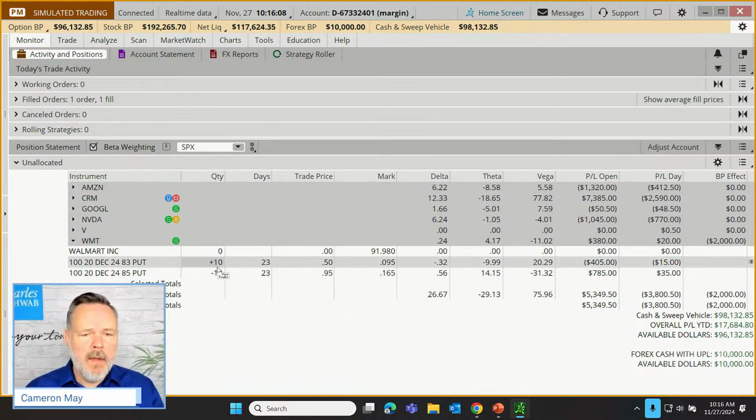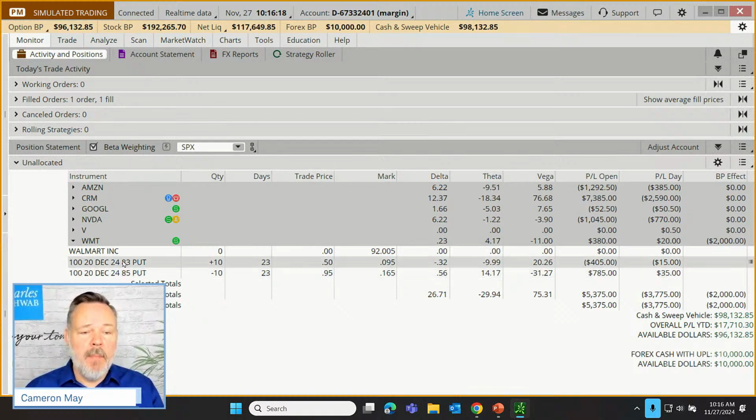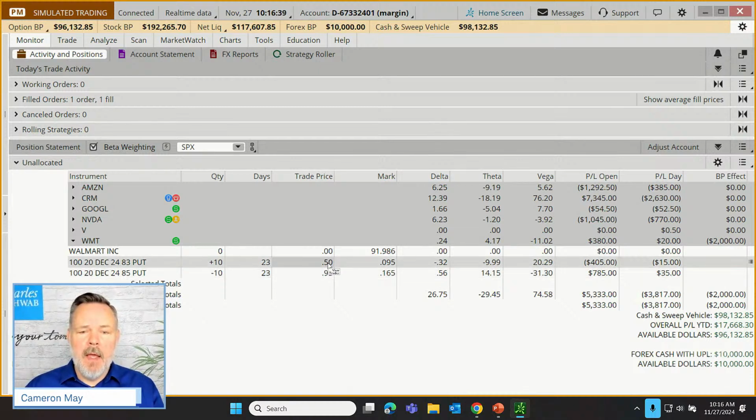So with this trade, if I click on the quantity, we can see this is last week's trade. We only took this last Wednesday, and this is a bull put spread. We bought the $83 puts, sold the $85 puts. We'd prefer to be above $85. It is a bullish trade. And we collected a net credit of 45 cents. 45 cents, $45 per contract, 10 contracts, $450 that could be made as a maximum theoretical gain on this trade. And we're hoping to see this 45-cent value decay away to nothing. That's the best case outcome.